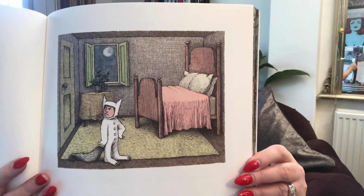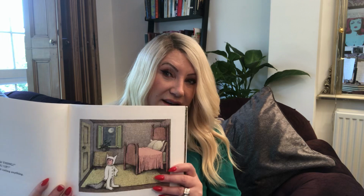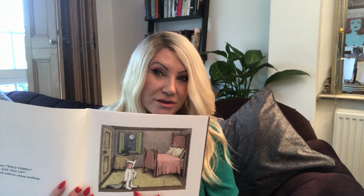His mother called him Wild Thing, and Max said, "I'll eat you up." So he was sent to bed without eating anything. Look carefully at Max's face. What do you think he's feeling? What time of day is it? How can you tell? There's a clue.